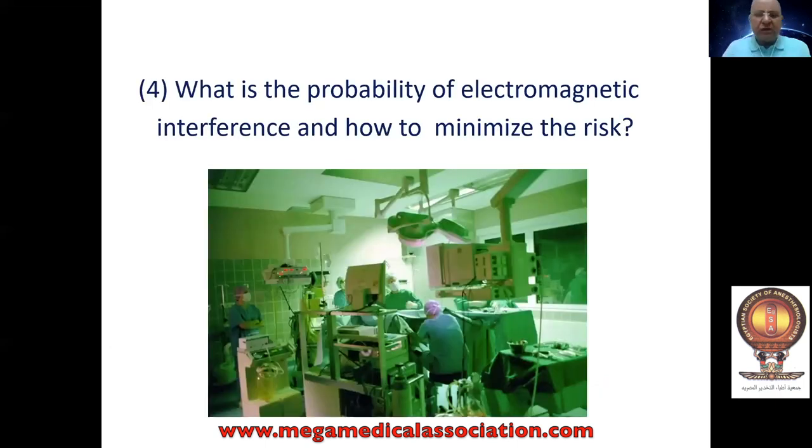The fourth question: what is the probability of electromagnetic interference and how do we minimize the risk? As you see in the OR, there is a lot of electromagnetic interference, and this electromagnetic interference is our enemy for the CIED. Every effort is made to minimize this. Fortunately, the new generations of CIEDs reduce the effect of electromagnetic interference on the CIED as much as possible, but it still happens. Still, you have patients with old CIEDs, and not all CIEDs can offer this privilege.